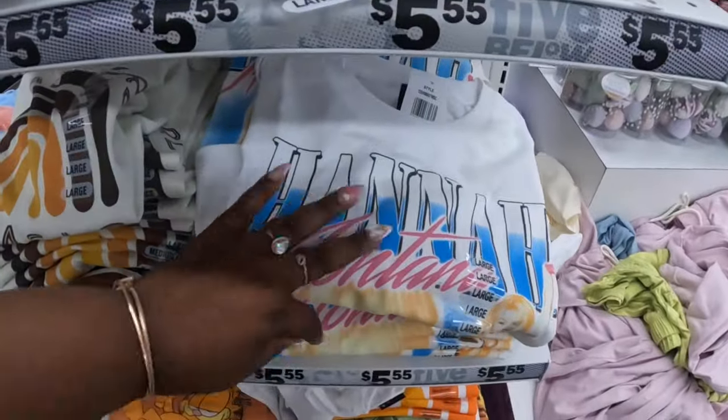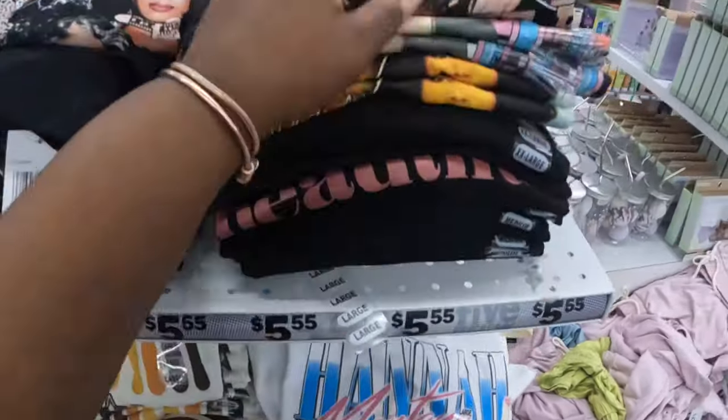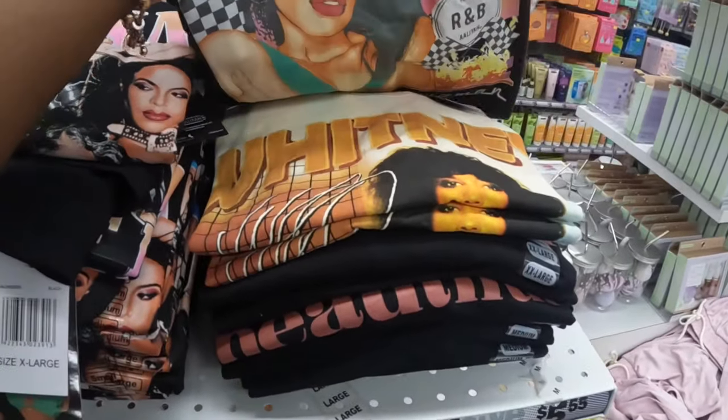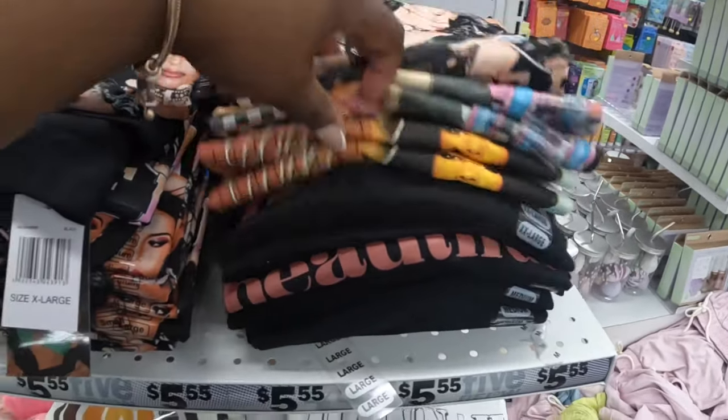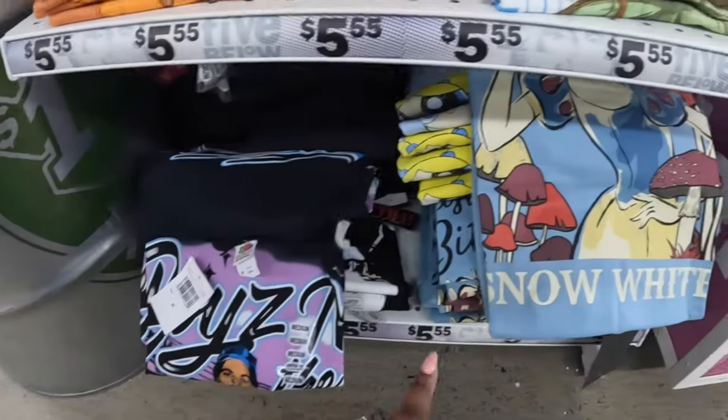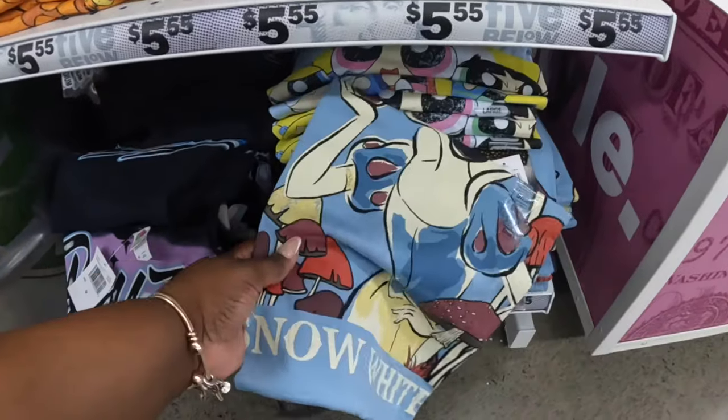They have a new Hannah Montana shirt. And they still have Aaliyah. Whitney Houston, Black and Beautiful. Garfield. Boys in the Hood is still here. Snow White.